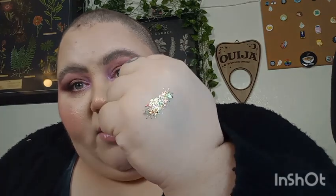And I am going to do a 5-use goal on this because I've had this for a year. And I'm going to be honest with you, I've never used it because it's such a chunky glitter. But it's red and green and gold, and it's perfect for Christmas time. So I'm going to put a 5-use goal on it, and we will see. So 5 uses.